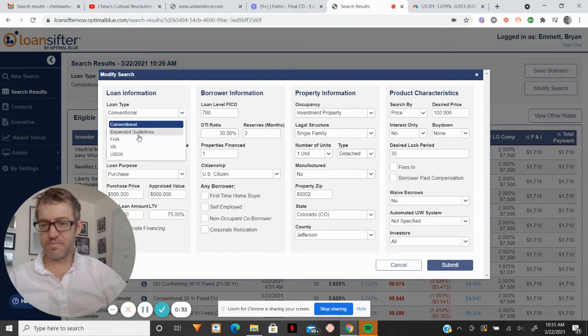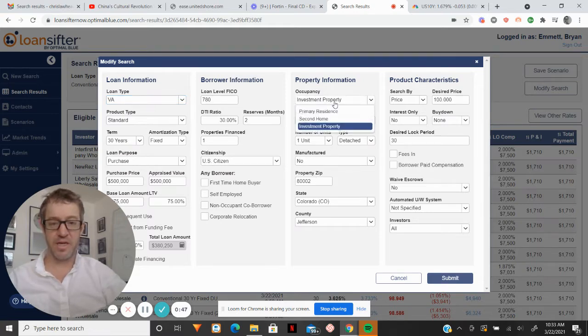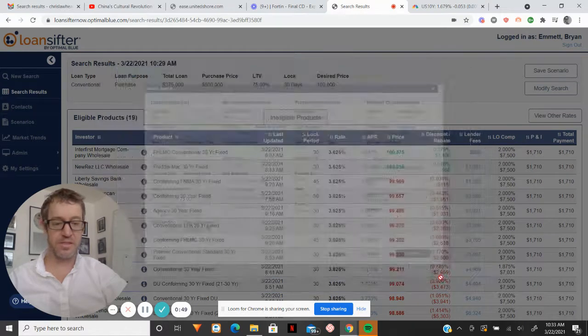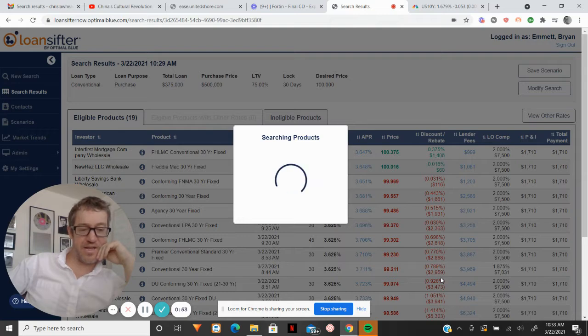Let's start with VA loans. So VA loan, we're going to do a 30-year fix for a purchase. We're going to do a $500,000 purchase, 75% loan to value or 25% down, good credit. I picked a zip code here in Colorado, single family house, and let's call it a primary residence. Let's see where rates are at this morning. This is 10:30 a.m. Mountain Time.